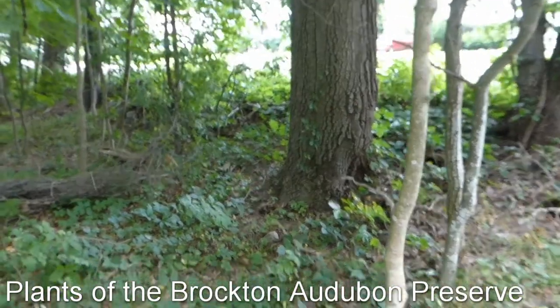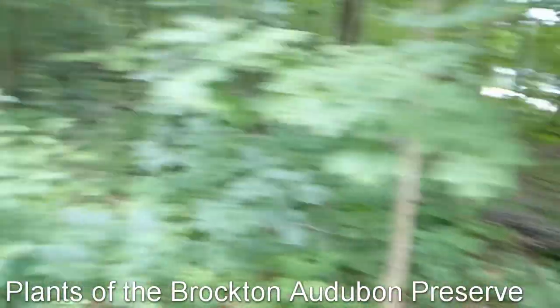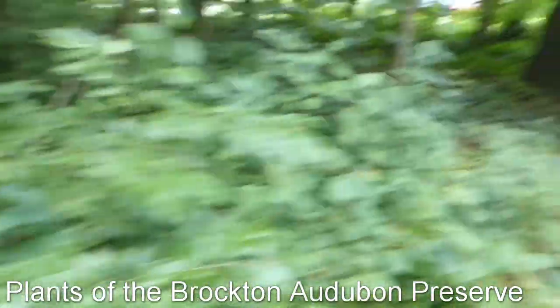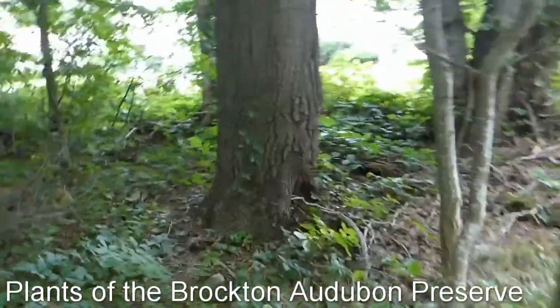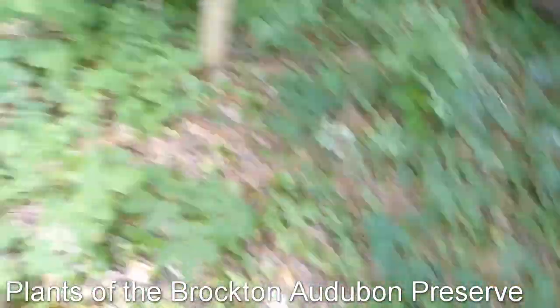Okay? And this bark of the Norway maple is this ridged bark right here. And this big tree right here. Alright, so there's the ridge bark.